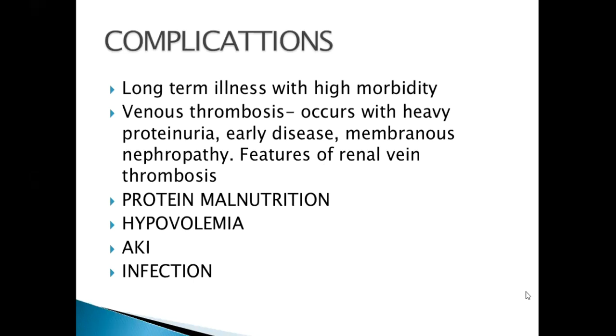How is a renal vein thrombosis recognized in a clinical setting in a patient with nephrotic syndrome? The patient complains of sudden abdominal pain. Yes, exactly, very good. Abdominal pain and severe hematuria. One-sided abdominal pain and hematuria: if that same nephrotic syndrome person comes with severe abdominal pain and hematuria, that is a renal vein thrombosis. It's important to remember.